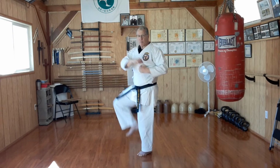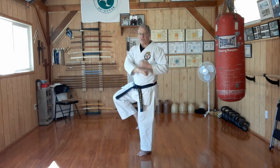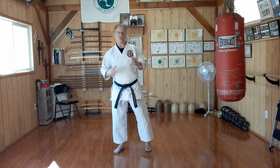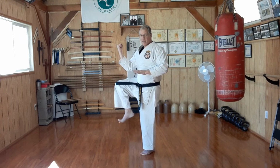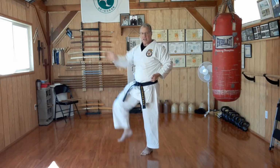We have in the Pasai Sho kata a block and front kick. This is very much the old school because this is a close range. I'm only reaching here. My front kick may be to the groin or to the leg. Then we get the back fist and front kick, and the kick is going up higher, and we're reaching farther away.